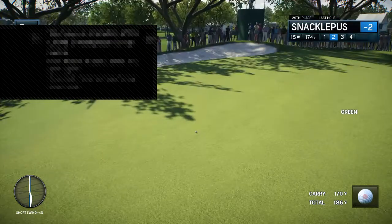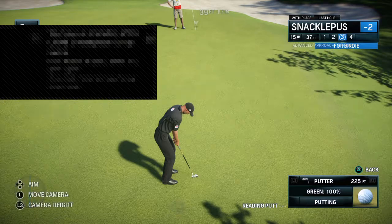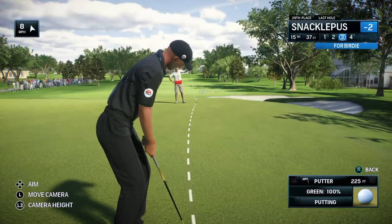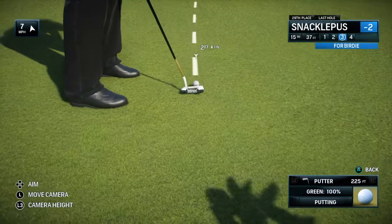He's knocked it on the green, but not in a great position. This is a difficult chance coming up here. Long birdie try. Frank, I'm not saying he should pull out driver here, but this is a long putt. Greens are fast, though. You never know. Good line, good pace. Might have a chance.